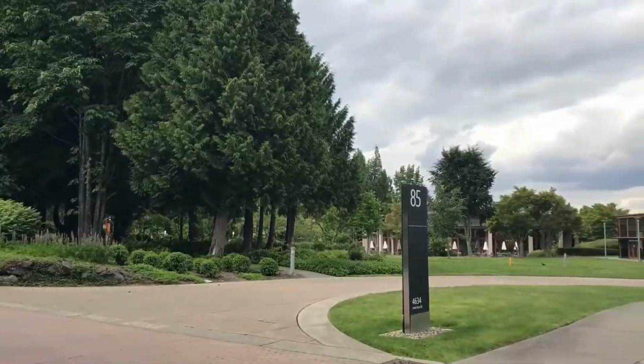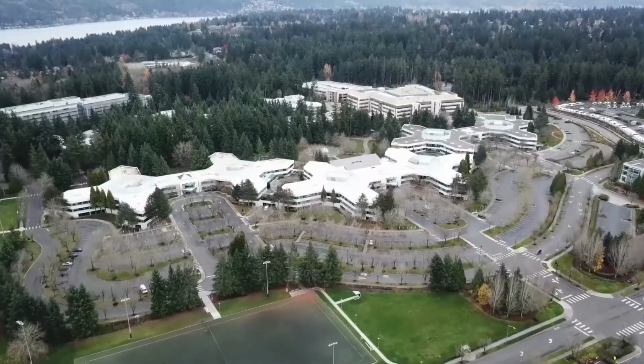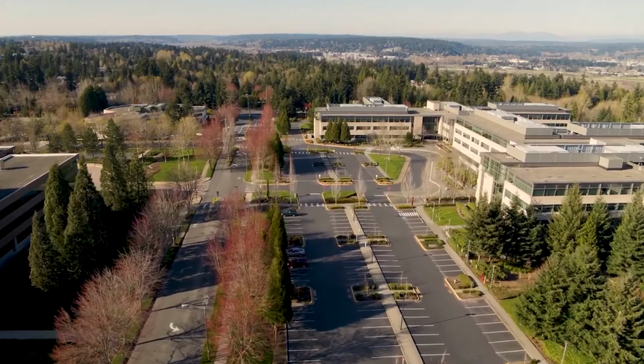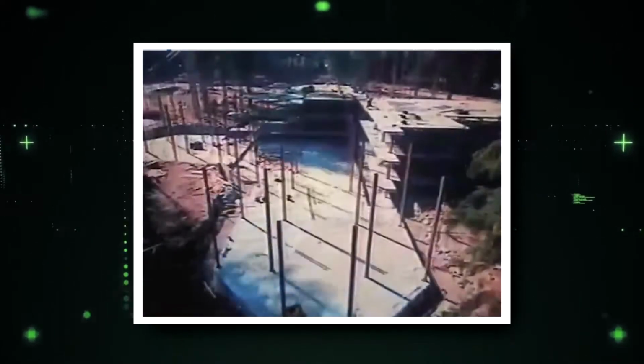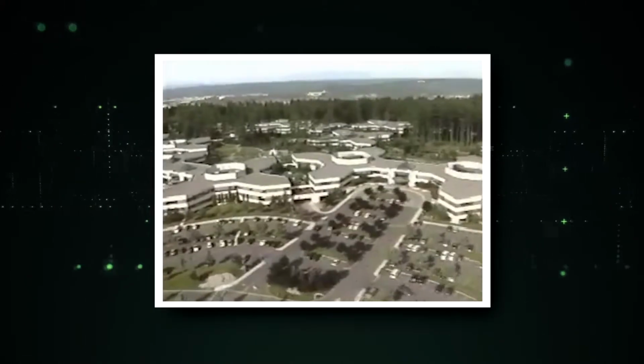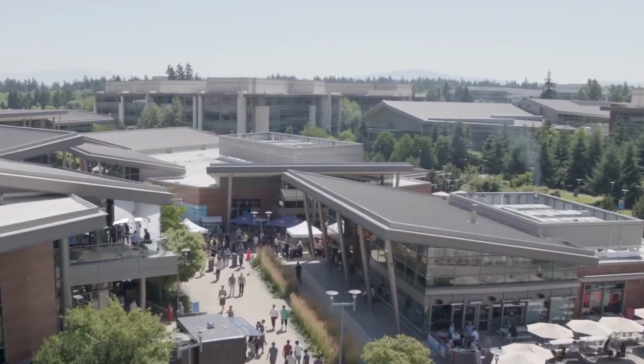Though Microsoft has many offices around the world, more than 600 across the globe, its main headquarters is about 30 minutes outside Seattle in Redmond, Washington. This was originally located in Albuquerque, New Mexico, but the company relocated to Bellevue in 1979, and then to its current Redmond location in 1986, less than a month before going public.